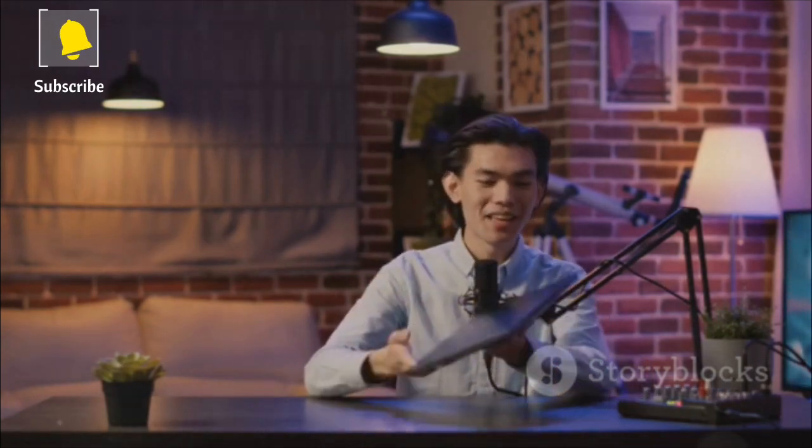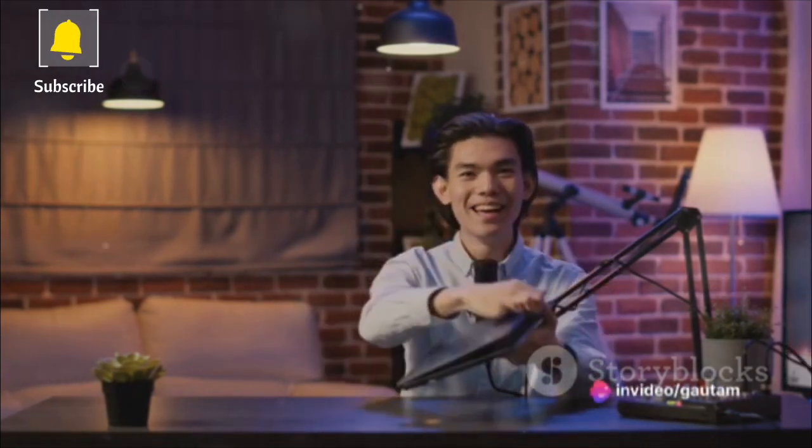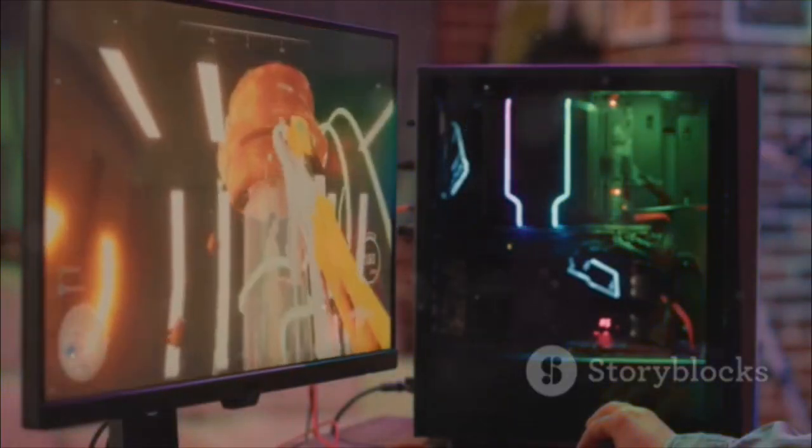So, to summarize, if you prioritize top-tier gaming performance, a high refresh rate display, and a good amount of ports, the Acer Predator Helios Neo 16 might be the gaming laptop for you. But if you prefer a potentially more portable option and value extensive customization software, and find the RTX 4060 powerful enough for your needs, then the Asus ROG Strix G16 could be your perfect match.